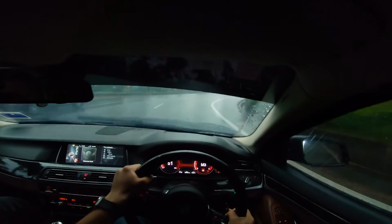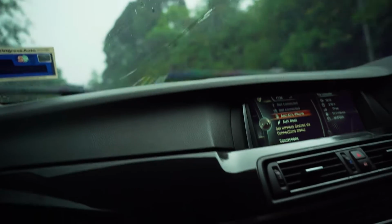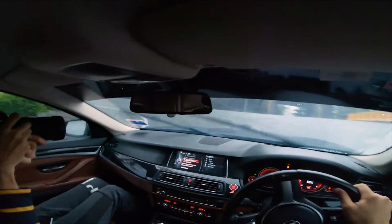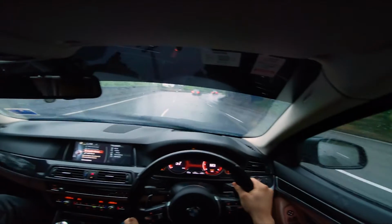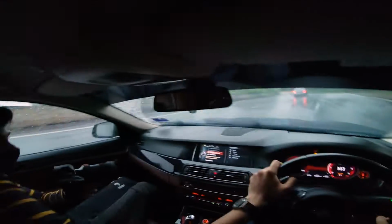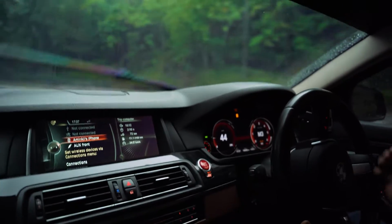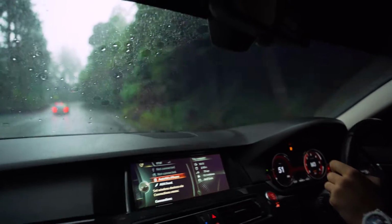Okay guys, it looks like there's a lot of cars and we may not be able to drift here. There's only so much you can do with a 520d with Michelin PS4S's on there. That wasn't a drift, but these cars don't have LSD either. LSD? Yeah, limited slip differential. So that makes it super impossible to drift.